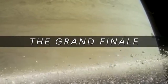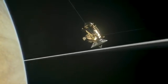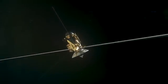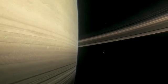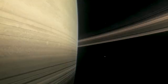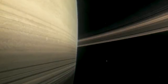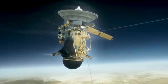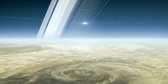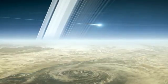Cassini's grand finale is now underway as we dive repeatedly over the planet's north pole and through the gap between the planet and its innermost rings. We're making gravity measurements and magnetic field measurements, and this is information that we didn't get earlier in the mission, so in many ways it's like having a whole new spacecraft mission. Finally, on the very last orbit, Cassini will go closer to Saturn and eventually burn up in its upper atmosphere. The spacecraft will disintegrate and become a permanent part of Saturn.